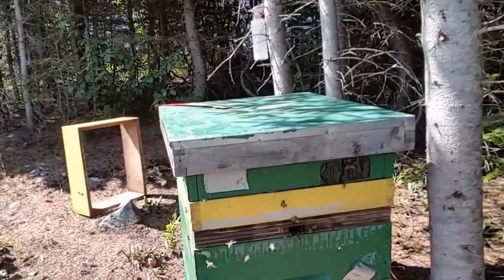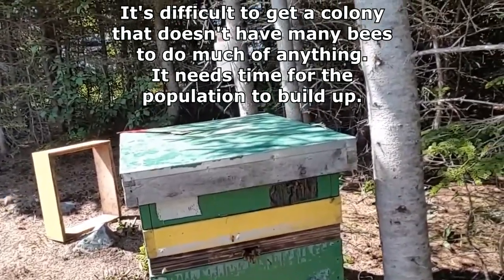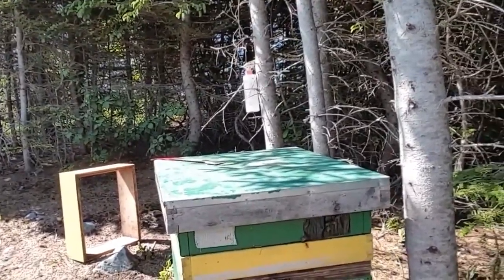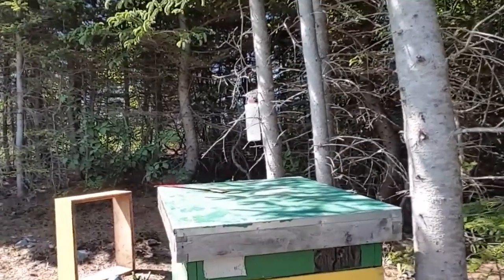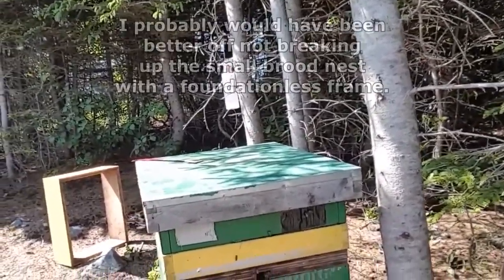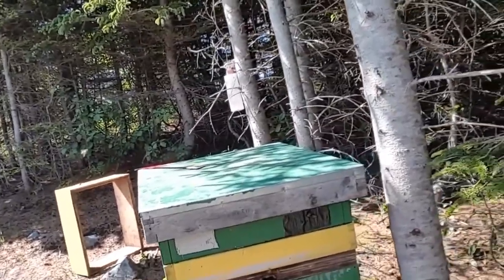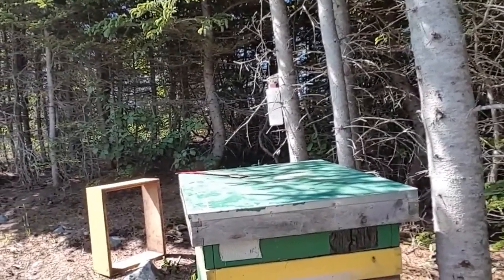I gave them some syrup about a week ago, I think, hoping that they would draw out that foundationless frame in the middle. They didn't. I'm not sure what to think about that. Maybe they decided to build up more baby bees instead. But now I've got that frame right smack in the middle of the brood nest, between two frames of brood. So hopefully that'll motivate them to draw some comb on it. And it's possible there could be some swarming going on in this hive, but I don't think so. I think I'll just leave them alone for the weekend.